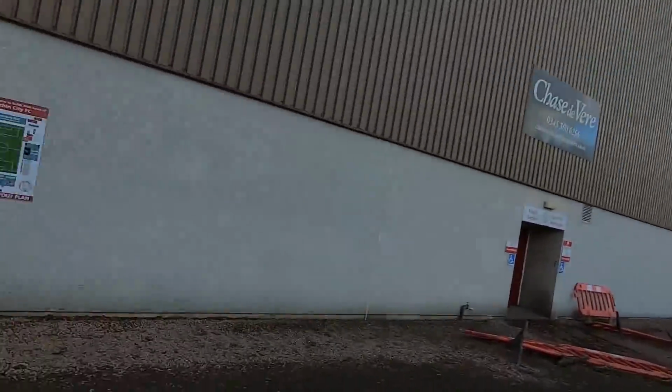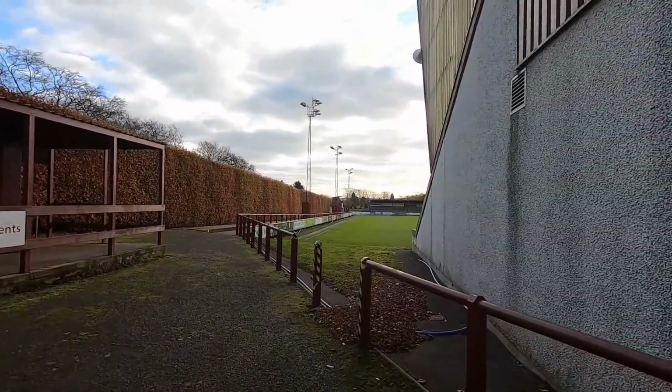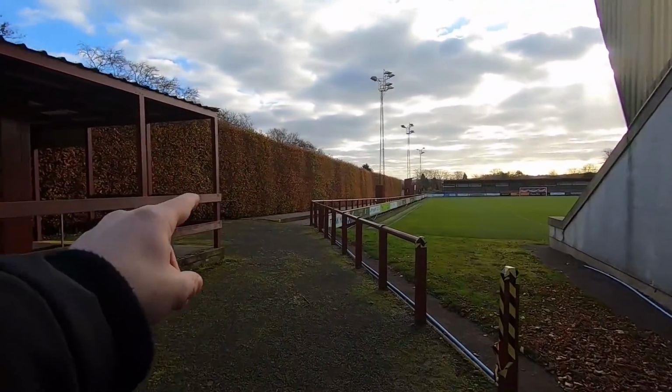And the football stadium lottery pays off once again. I have just found the groundsman who's doing some work here right now at the home of Brechin City FC, Glebe Park, and he said that I'm able to come in and have a look. Oh my god, what a pitch this is. Now, this is a really famous hedge, and just look at that.